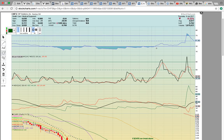Okay, now let's take a look at CHFS. Okay, the previous charts were all stocks that were running and hot and in play today. They were off of our top 10 list. We like to post the top 11 percentage gainers of the day, and those were stocks from that list. And here's a stock that has actually been pulling back, and this is a bounce play. Okay, so this is CHFS.